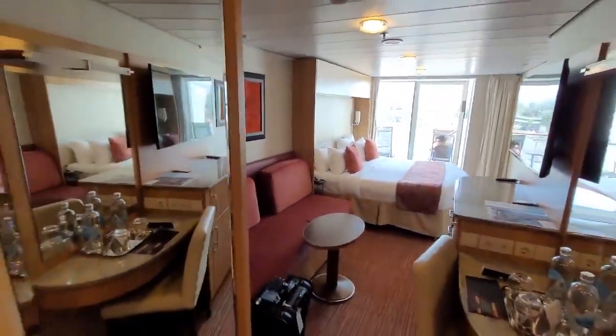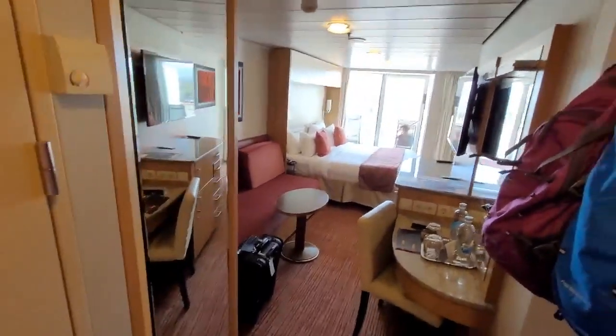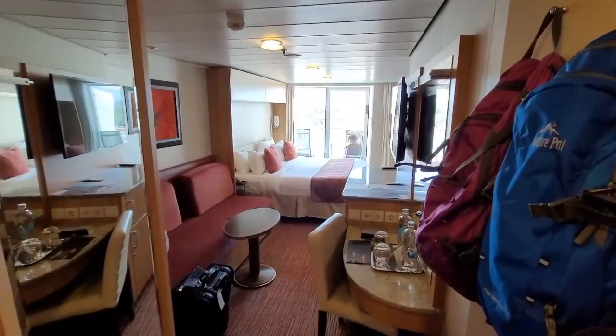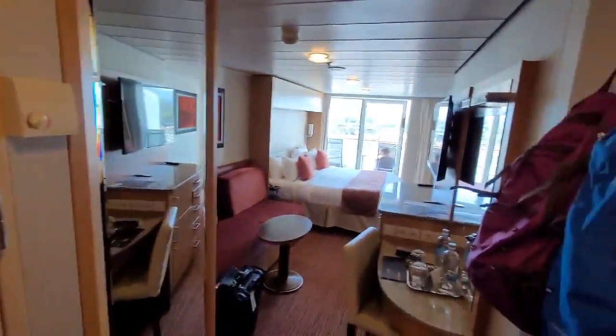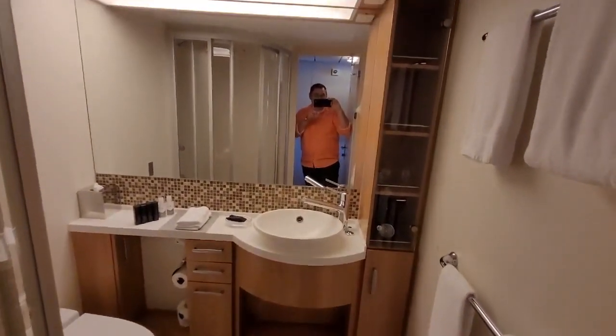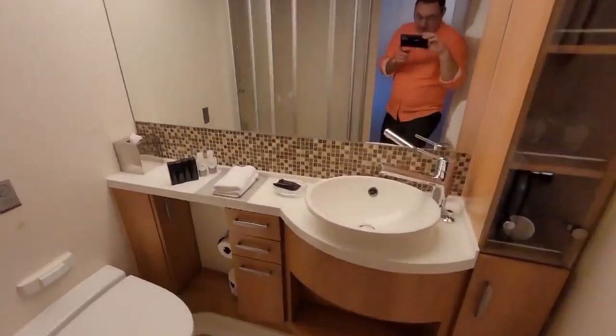All right, so here we are, the Celebrity Solstice, cabin number 8351. This is a sunset veranda stateroom. We'll go ahead and do the cabin tour real quick for you. Start off here, right to the left is the bathroom. This is a really nice bathroom, actually. Larger than most ships, plenty of room, which is great.